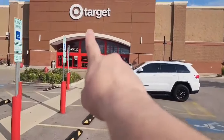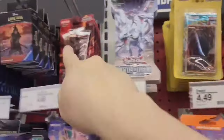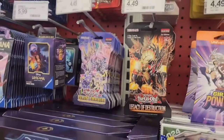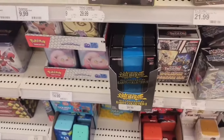Now let's go to Target. Target has some cool blisters. I think that's the way it should be, you know. Yeah, that set, man. I'm going to skip that set. I'm not going to buy it anymore. I'm done with that set. That set hates me. Now, this set, Rarity Collection 2, it's awesome. A little bit too expensive, so I might have to skip it.